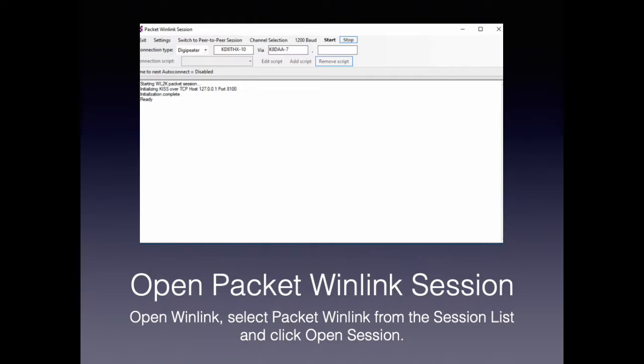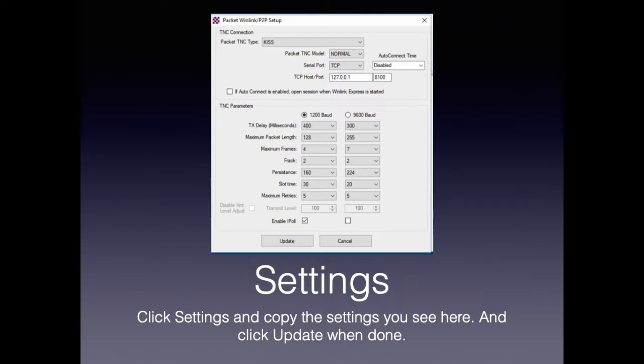But there's one thing that you need to do. You'll need to visit Settings. Click on Settings, and once you do that, this is the window that you see. Make sure that you use KISS for the packet TNC type. For the model, choose normal. For the serial port, you're going to set it to TCP and set it to your localhost address. Set it for 1200 baud. And these numbers work great for me. You might need to do a little tweaking, but these are just good numbers for you to start with.